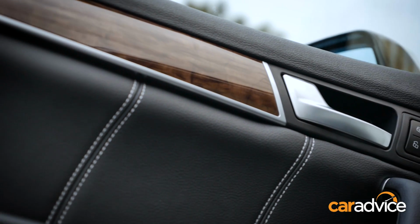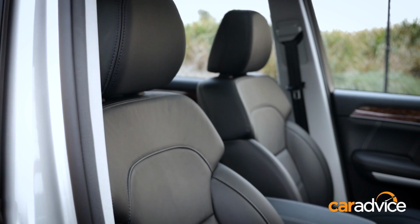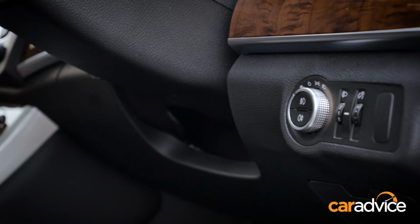In essence, it's all nice enough for the most part, but there's not much in here that you wouldn't get in, say, well, once again, a top-spec Mazda CX-5.